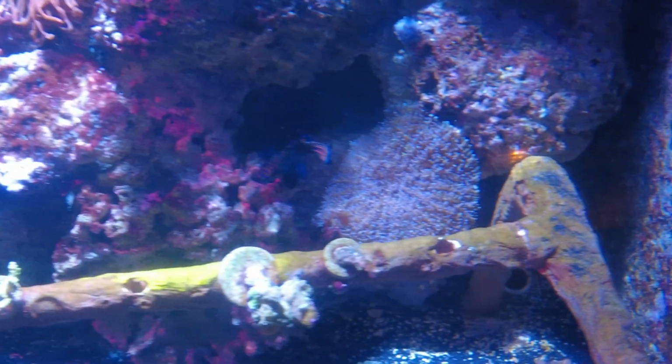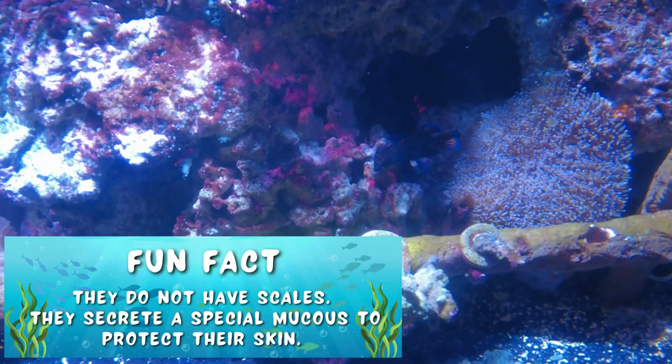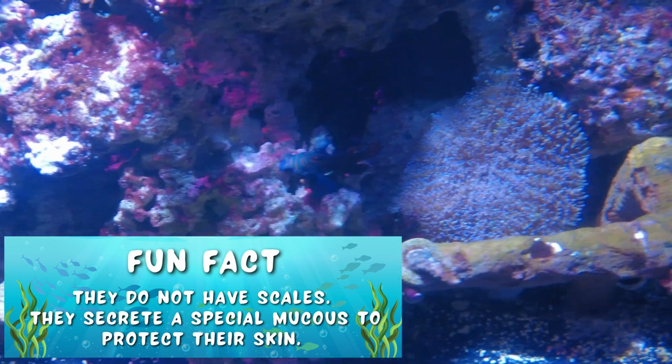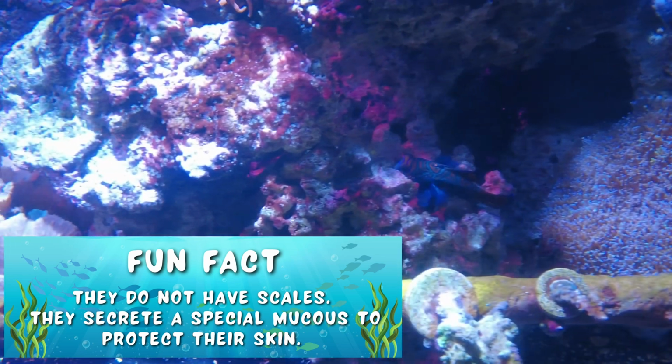And over there, this pretty one is called a Mandarin Fish. See if I can try to kind of point him out. He's right there. He's got some beautiful blue and teal and orange.